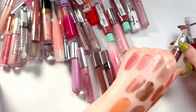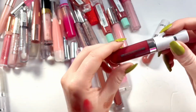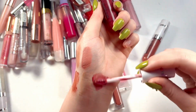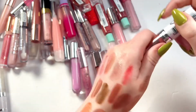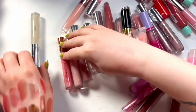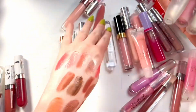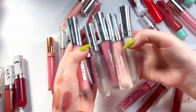These It Cosmetics. I like the clear one. I know that. But these are like a lip serum gloss. And these are new to me. That's so stunning. Oh my gosh. Oh, yes. Okay, so we have so many Buxom lip glosses. And I'm going to be keeping all of my Buxom lip glosses. So keeping all of these.